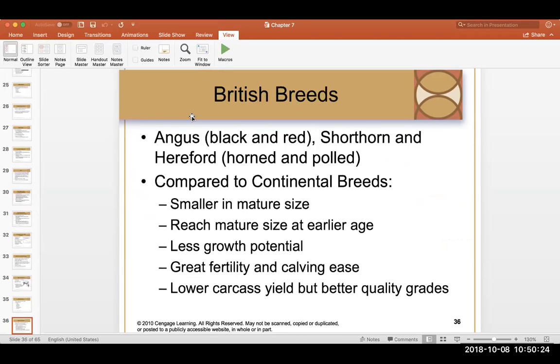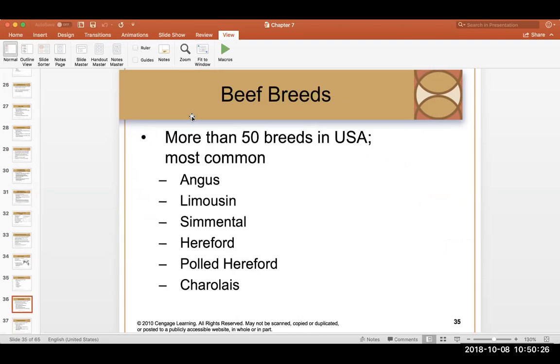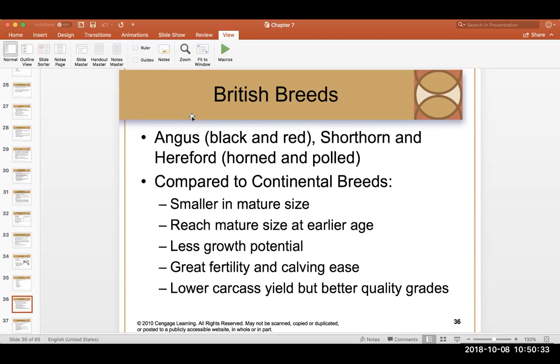So we talked about a lot of different breeds. I'm not going to ask you specifics about each of the specific breeds like Angus versus Hereford or anything like that. But I would like you to be familiar with the differences between British breeds and continental breeds. British breeds are a lot smaller than continental breeds, so they mature at an earlier age. They have less growth potential, better calving ease because they have smaller calves, and they have lower carcass yield, but better quality.